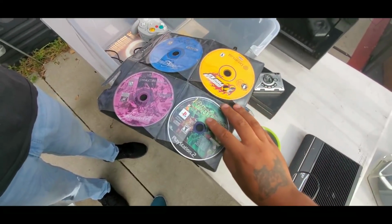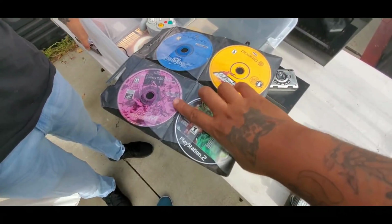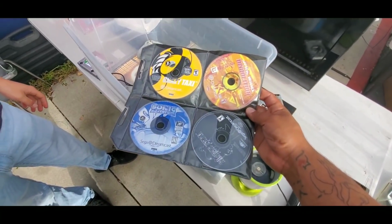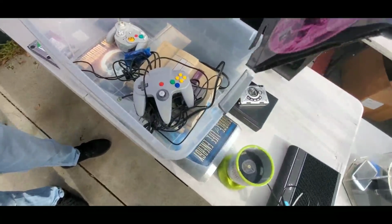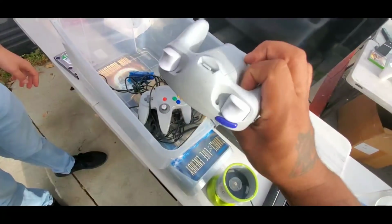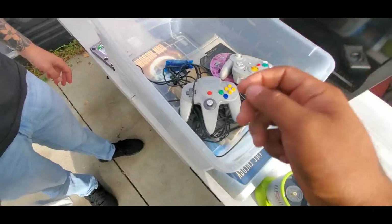Alright guys, so this is what we got. This is what we picked out. Dynamo Cup is a good one, take $35. Gauntlet. You can get the discs. And we got Super Nintendo, N64, and this is pretty good actually. It's just dirty. So you gotta clean it up. I'll get this as well. See how much it is.